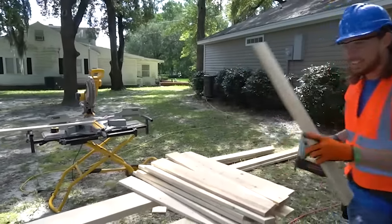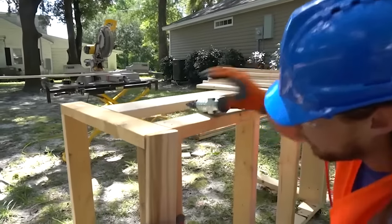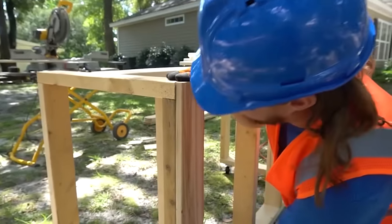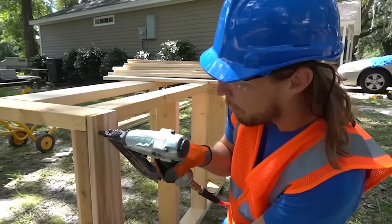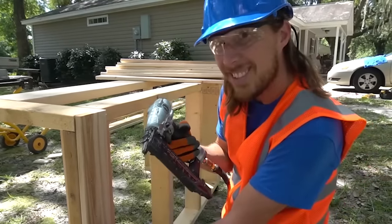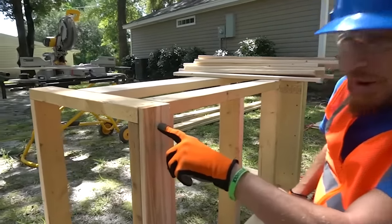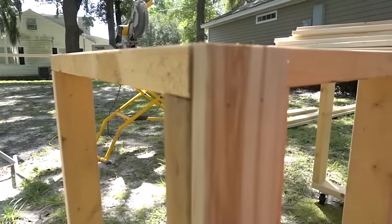All right, so let's take one of our boards. Let's start right here on the left side, all right? What we gotta do is sit it right on top just like that. We're gonna line it up, make it nice and straight. Push on that gun and pull the trigger. Ooh, just like that. That's so awesome. See, it shoots that nail all the way in there, all that air pressure. Nice and snug, it ain't going nowhere.